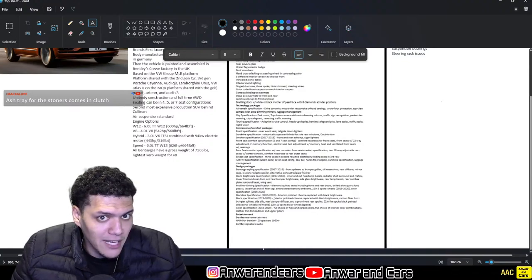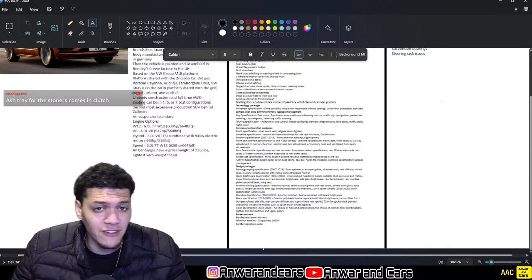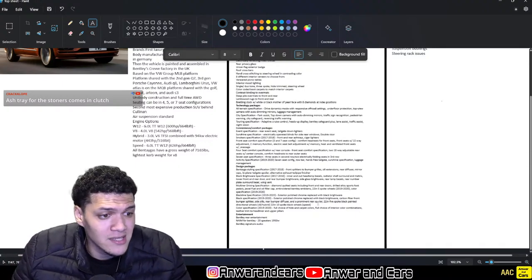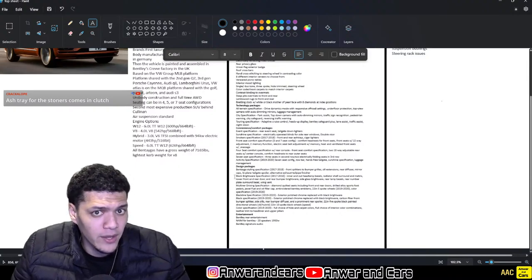As you can see, black specification: exterior polished chrome replaced with black bright wear, carbon fiber front bumper splitter, side sills, rear bumper diffuser, and prominent rear spoiler. So it's kind of the same, but I do believe on the second run of the facelift cars, 2019-2020, it is in carbon specifically. I'm not sure if the Bentley design pack or Bentley styling package was in carbon or just a different color. But anyway, moving on, we have the black bright wear specification.